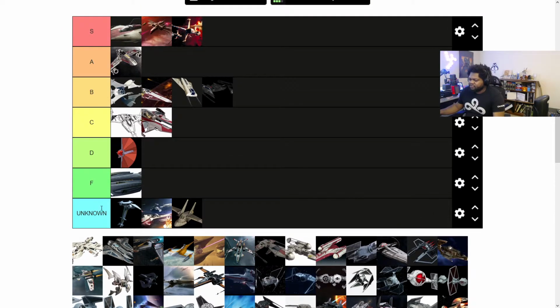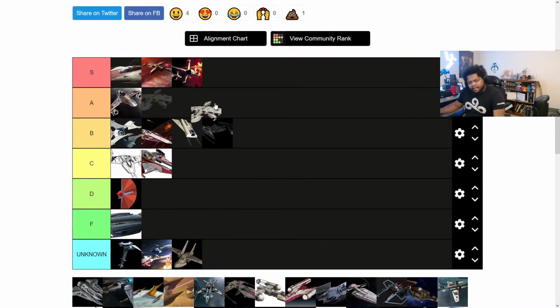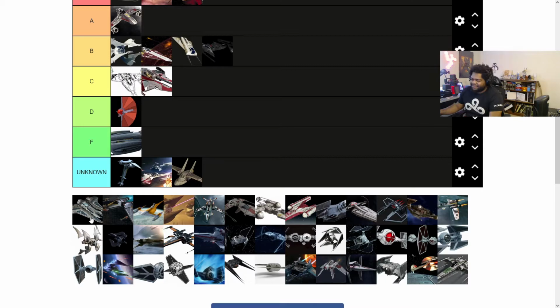Never been a big fan of the Vulture droid kind of design. I think it looks cool, kind of, but you know, it's nothing crazy. The K-Wing. Do I even really need to? The K-Wing has a really sick design, honestly, in my opinion, and it carries. It never runs out of ammo. This thing has so many rockets, dude.